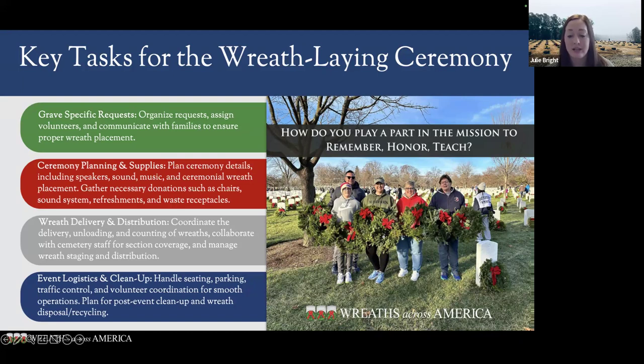Plan to have volunteers collecting empty boxes and trash to dispose of after your event on Wreath Day, and then also to come back to clean up the wreaths on the date designated by the cemetery. If you plan ahead, your local trash or recycle company may be willing to give you an in-kind donation to help you with the disposal of boxes and wreaths.